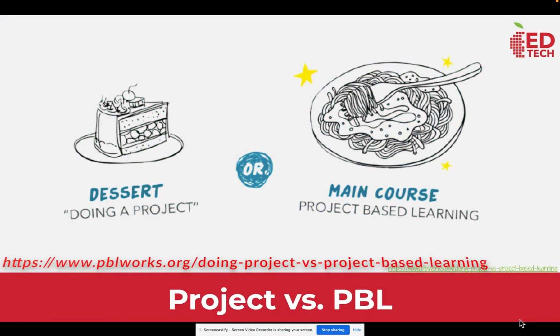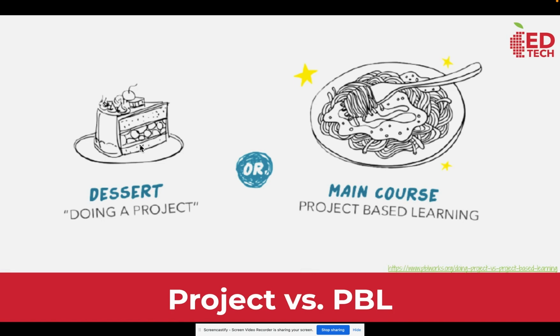All right, let's take a look at the difference between doing a project versus working within a project-based learning type environment. As a classroom teacher of 24 years, I used to tell people that I did project-based learning because every one of my units ended in a project. That is very different. The Buck Institute likes to differentiate PBL from a project, as you can see here in this graphic.